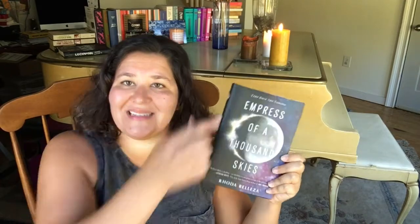I have this one on my shelf, Alice Takes Back Wonderland by David Hammonds. I got this in a Lit Cube box way back when, and still have not read it, and it is an Alice in Wonderland retelling or continuation or something of that nature. And I also have Empress of a Thousand Skies by Rhoda Belleza. This is kind of cheating, but there is a decent amount of black cover on it, so, you know, I'll take it. So I have a bunch of different options.